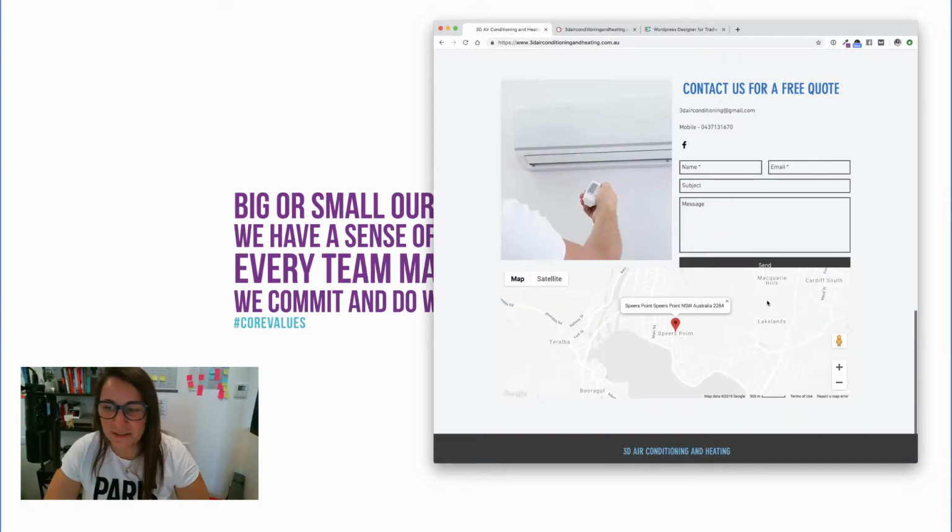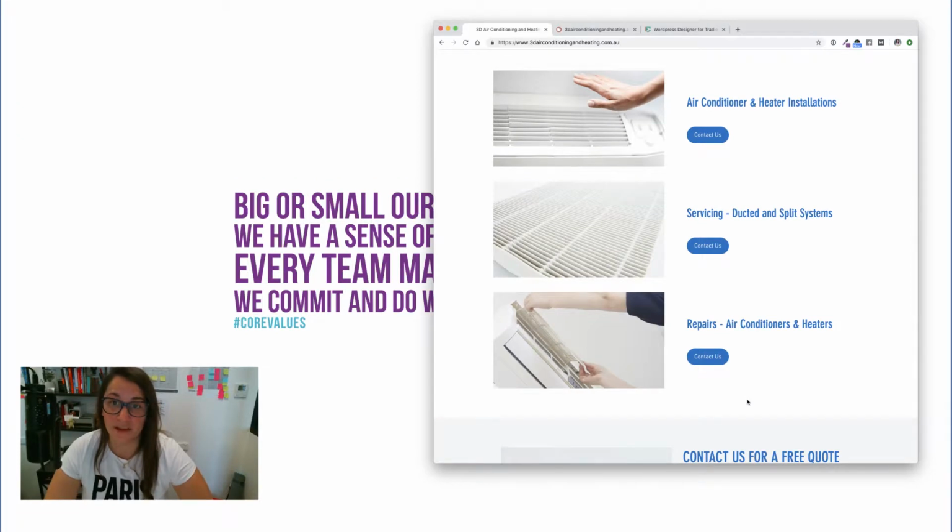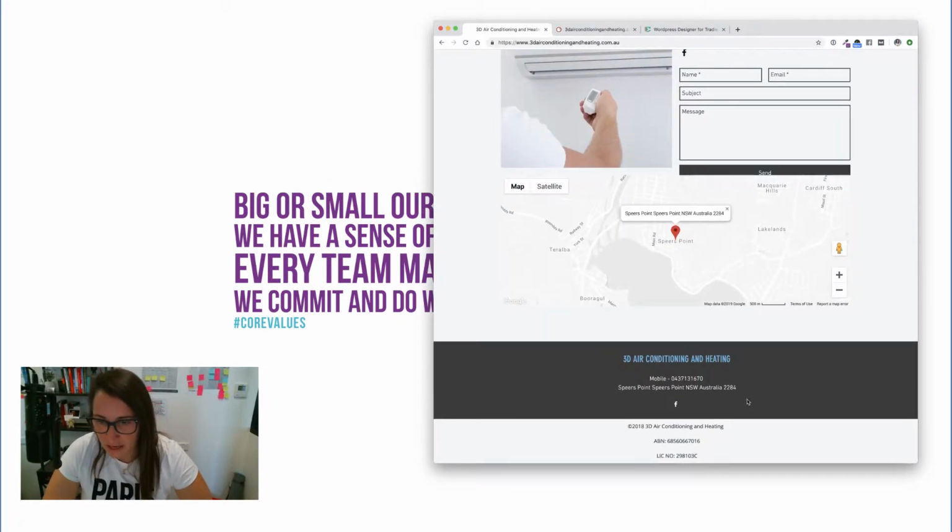The colors are really good. Like I said, the branding and everything is really cool. It's grey and blue, and that sort of theme goes along in the site. But the biggest thing is that you've just got one page. So that's really got to get fixed.